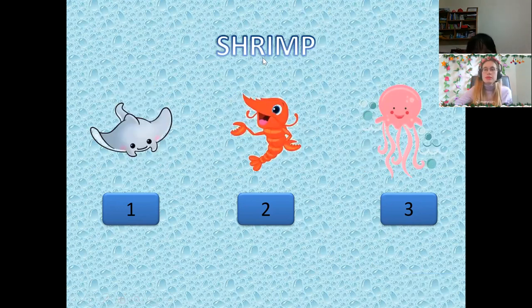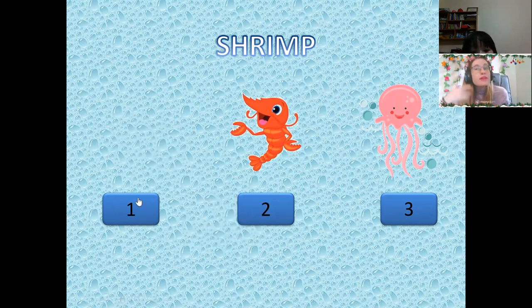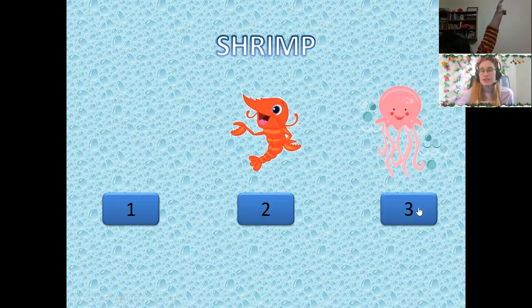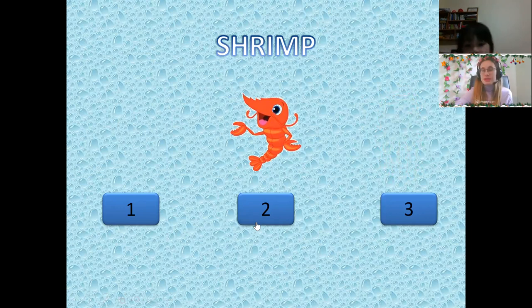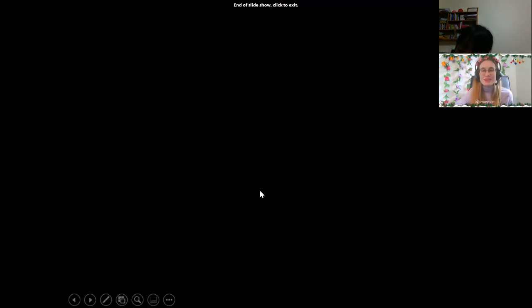Ooh, a shrimp. Almost like a lobster, but it's very small. Shrimp. And he's orange. Which one? Number one. Uh-oh. Number three. Oh, number two. Shrimp. Can you say that with teacher? Shrimp. Good work. Woo-hoo.